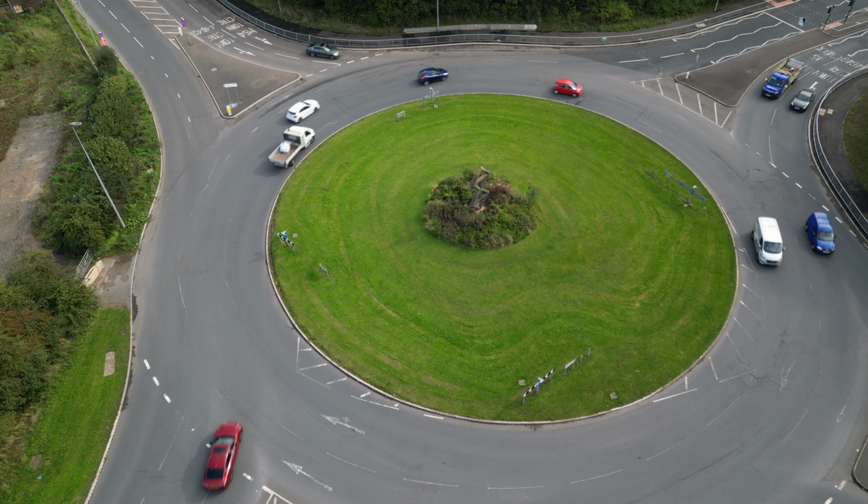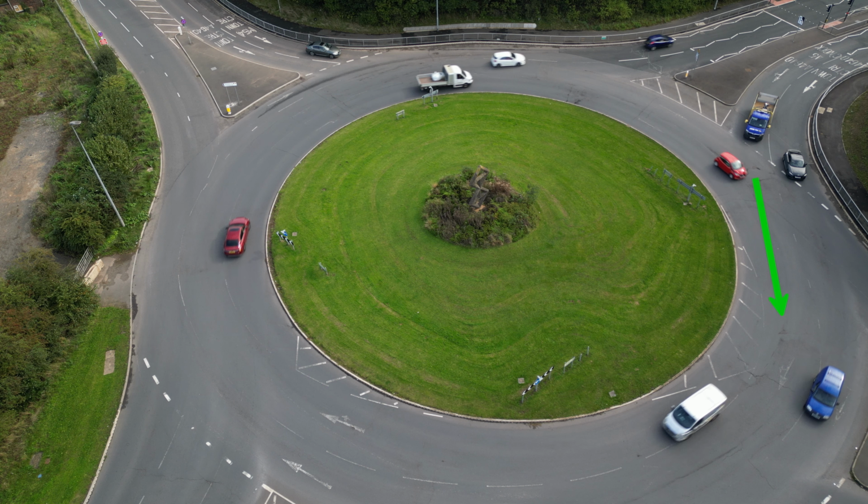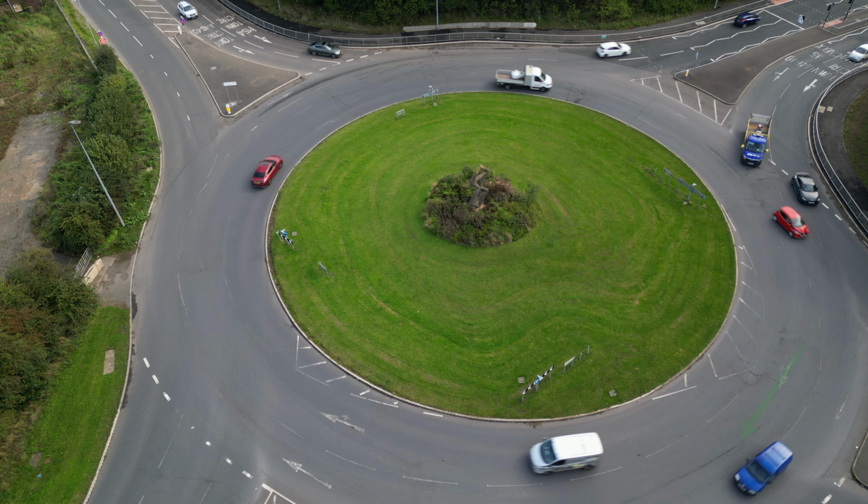So if you look in the top right, there's a van approaching. Now they're going right, so they need to stay in this lane. It will lead them round into the exit that they want to go. However, the car at the side of them is approaching in the left lane, but what they're going to do is shortcut the roundabout, straight line it. They should be following this lane all the way round.